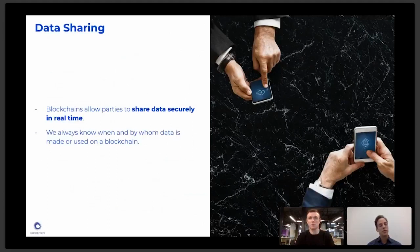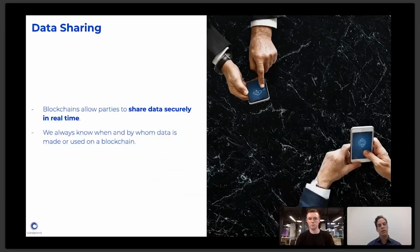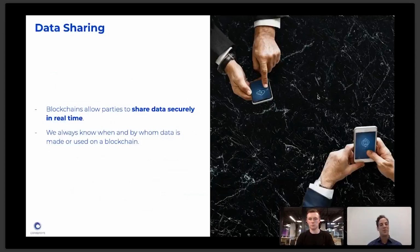And as a result of these features, we're breaking down silos, and that's one of the major benefits of blockchains, is to break down silos that currently exist in the insurance industry and also in most other industries. And by doing this, we achieve enormous efficiencies, and we can also improve the quality of the data that we use. So let's take a look at some possible shared databases that we could set up with a blockchain in insurance.